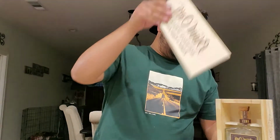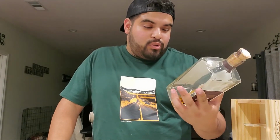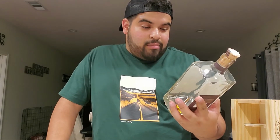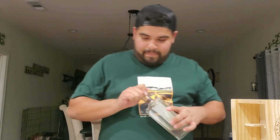This is the batch finished in cognac barrels. So let's give this one a go. I had a little bit left, and I thought, hey, why not give it a review? I haven't done this one yet, so it'd be worth doing a full review on it. This is the Pact number 6. This one is 98.6 proof and finished in cognac barrels. So let's give it a try.